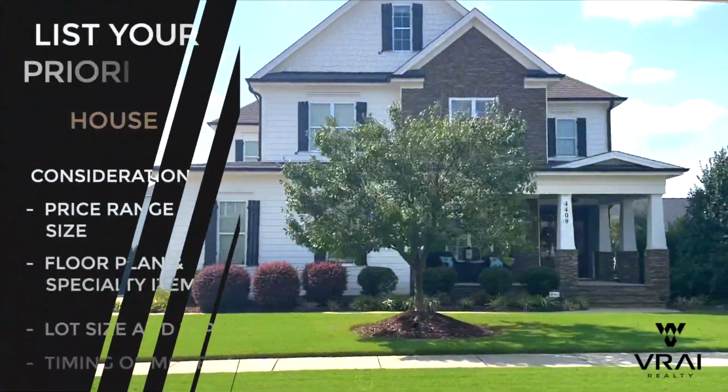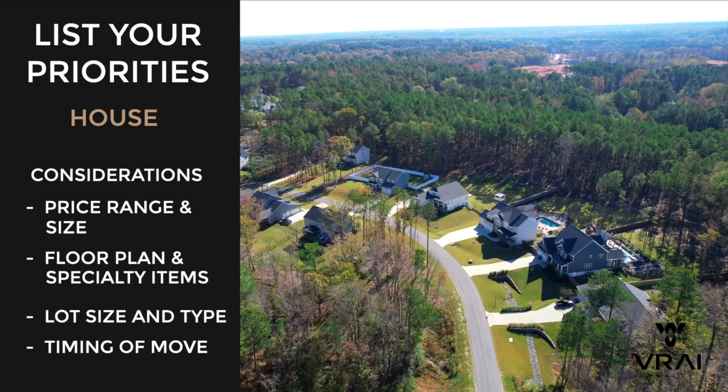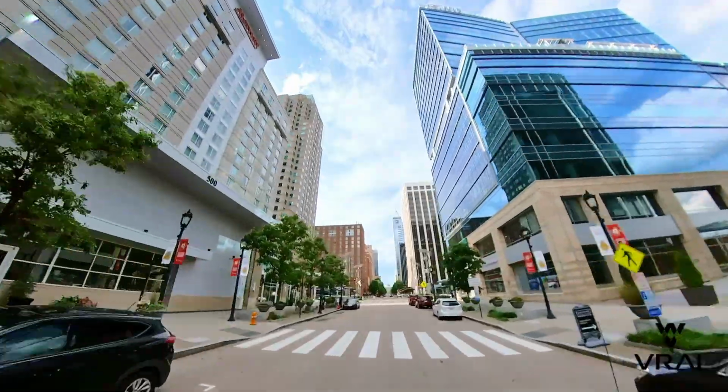And for the type of house, what's your price range and desired square footage? Any specifics like a master down, multiple playrooms, or a basement? What lot size and feeling are you looking for? And how quickly do you need to move? These are some of the items I discussed with clients during our first calls to help them narrow down their priorities. For example, I recently worked with a family relocating for a job in downtown Raleigh.